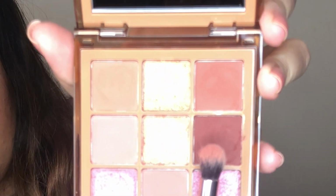But off topic, right, going back into the shadows, I'm taking the same dense brush and I'm going to go in with this dark shade here. This dark brown shade. It's rather cool toned.